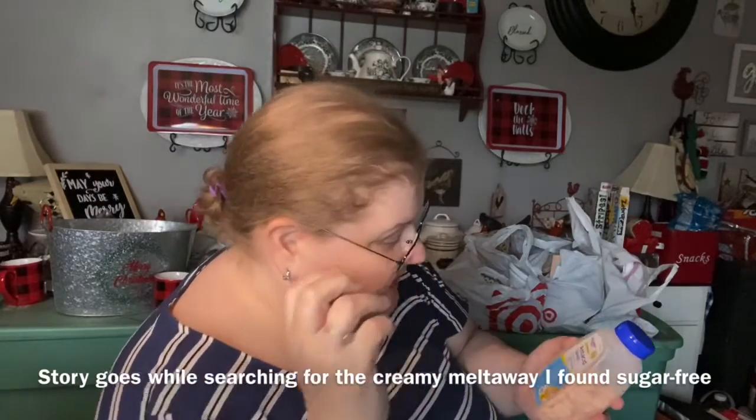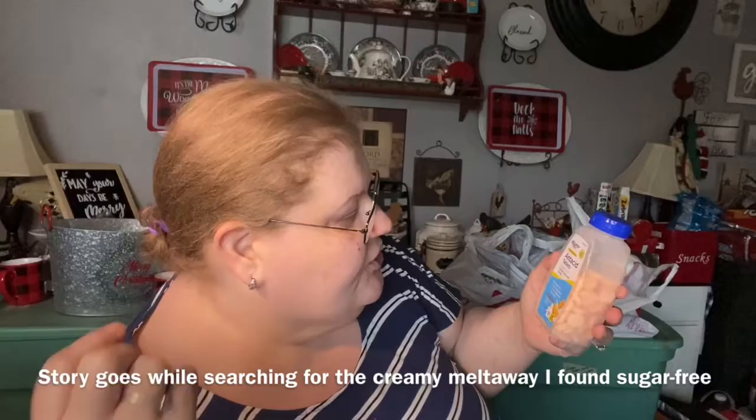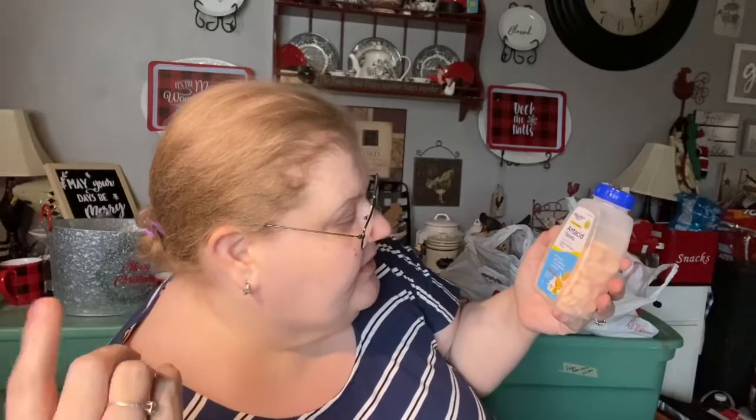I also needed more Tums. However, Jim ran into a gas station to get me some when we were on the road the other day, and they were sort of like a creamy melt away. Anyway, I got these. This was new to me. They're not the creamy melt away, which is what I was going to get. These were sugar-free. It says sugar-free orange cream, 750 milligram chewable tablets. I didn't realize how much sugar was in Tums. I knew there had to be some because they were sweet, but I had no idea how much.